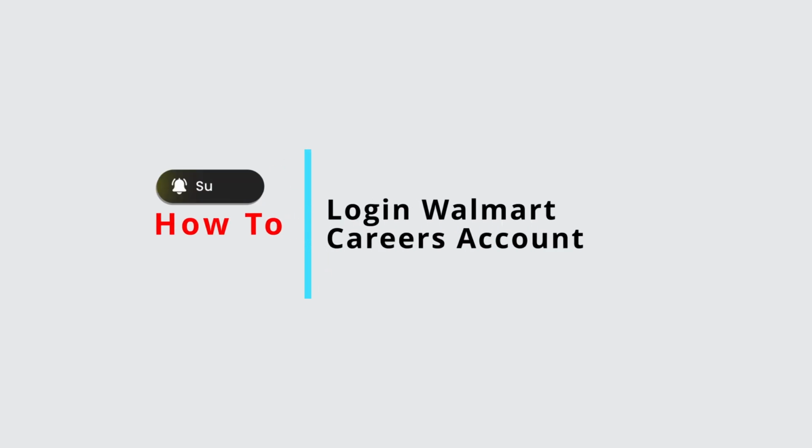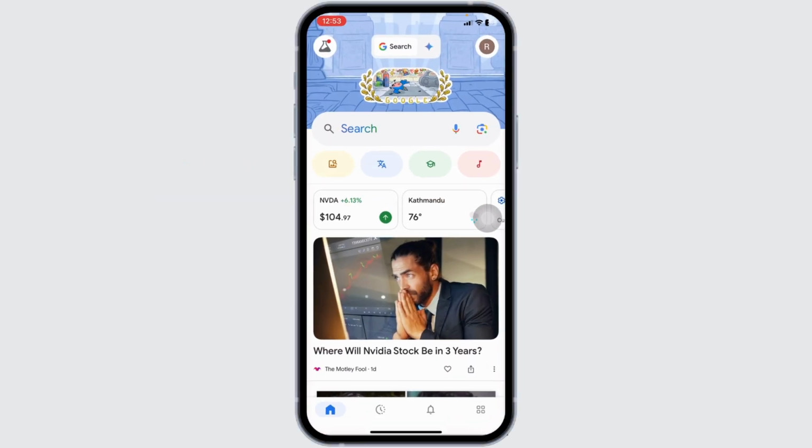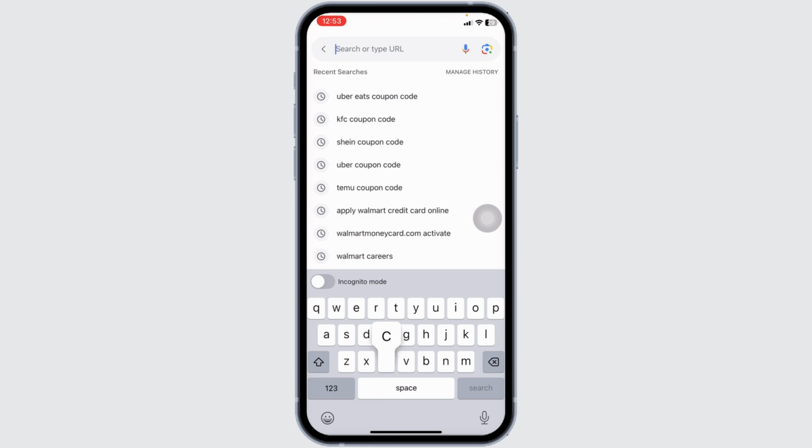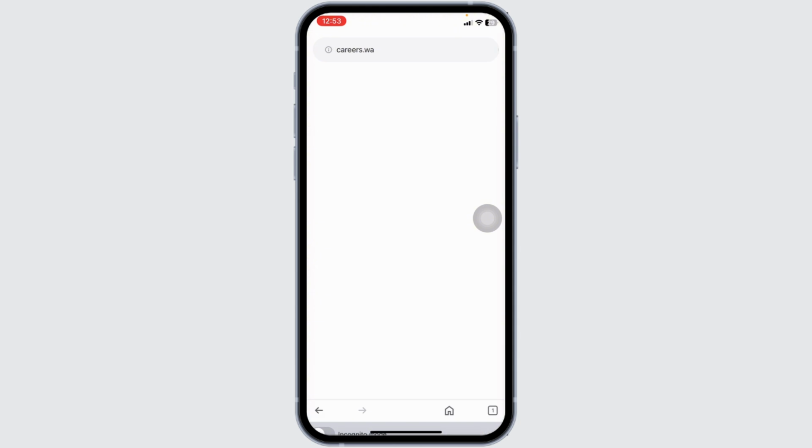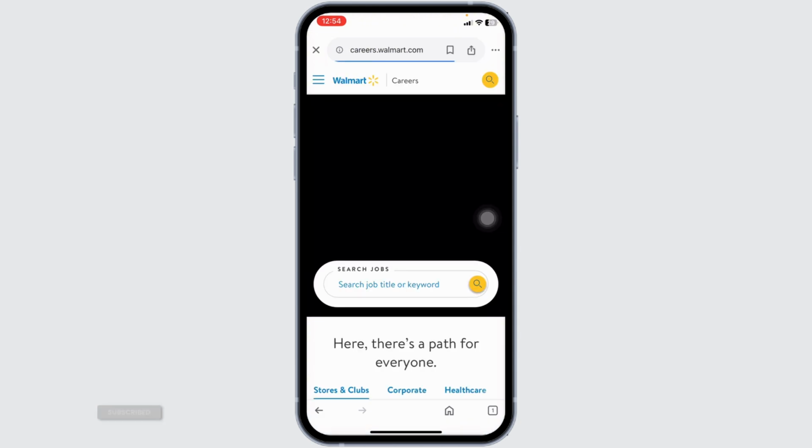How to log into Walmart Courier's account. Let's get started. Launch your preferred browser. Over here, you're gonna find the search box. Type in couriers.walmart.com and then search for it. You will be directed to the official website of it.